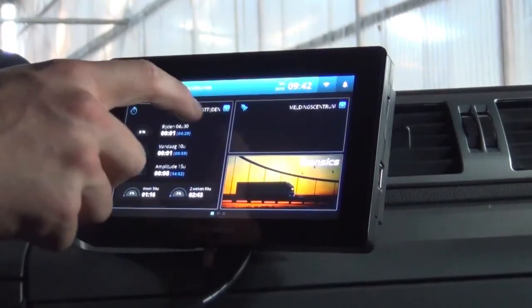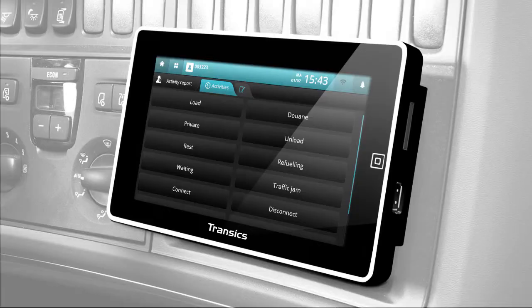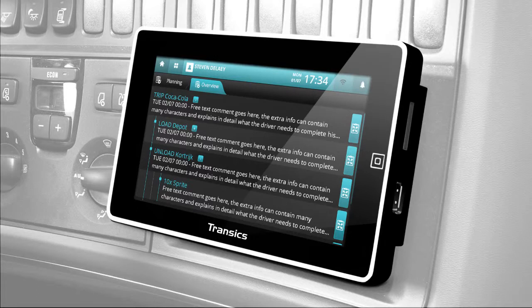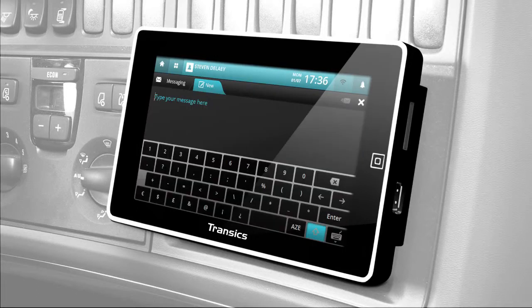The intuitive, tablet-like interface lets the driver tap and swipe through his day. Whether he is reporting on his activities, keeping an eye on his driving style, following up his planning, using the back-office controlled navigation, or communicating with the home base.